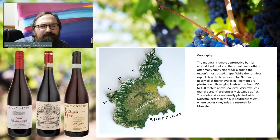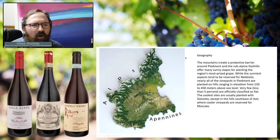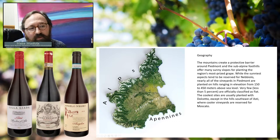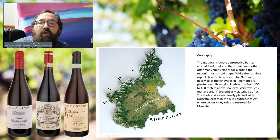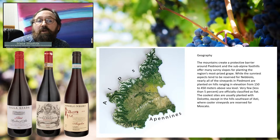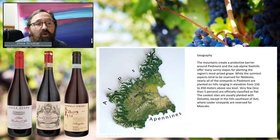We're talking about the mountains. This really abuts the Alps all here. And what we have is the Po River, which is the longest river in Italy, really bisecting the southern part of Piedmont. And the Po River is an incredibly fertile plain. Most of this valley is dedicated more to agricultural production and not viticulture.